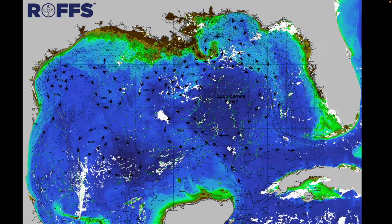Just real quick this week, if you look out towards Atwater Valley and Lloyd's Ridge, there is again a loop current eddy forming, clockwise rotating. You can see some of this blended water, far west about 90 miles west of the Florida Keys, now being pulled along the southern side.